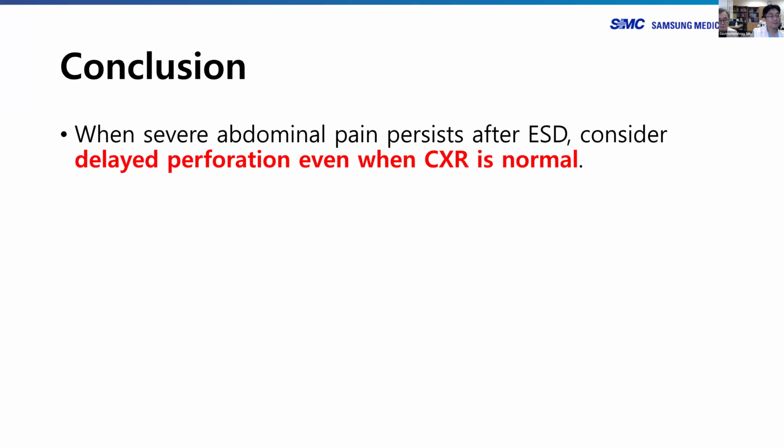In conclusion, delayed perforation is a rare but serious complication that can occur after ESD. Therefore, if severe abdominal pain persists after ESD, delayed perforation should be suspected even if the chest X-ray appears normal.